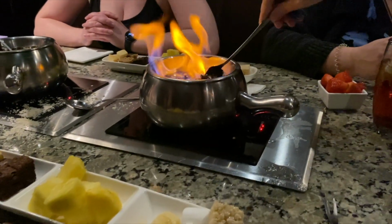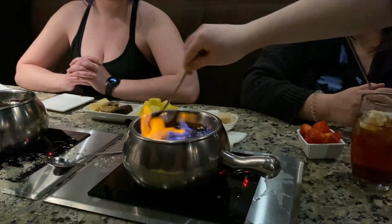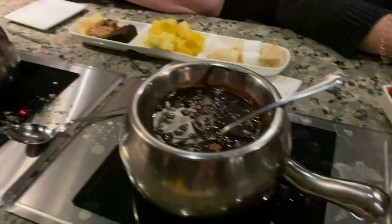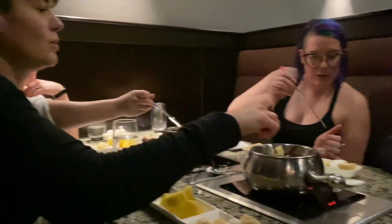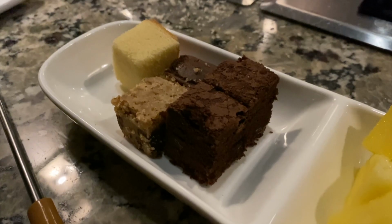Oh, you could roast a marshmallow if you wanted to right now. I missed the moment. Go for it. Love. Ooh. Oh, la la. Perfect. That's okay, it's good fun. Thank you. Thank you. Oh, good girl. So okay, I'm excited. All right. Chocolate fondue. I'm just going to put this on this plate. This one.